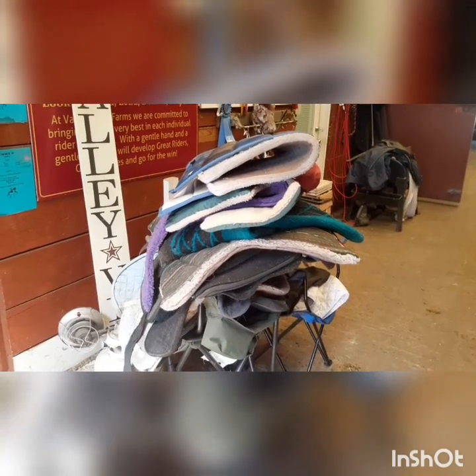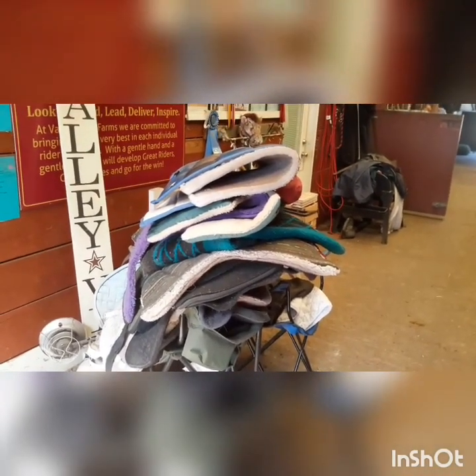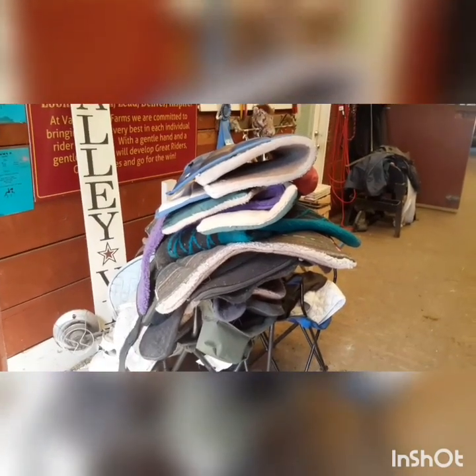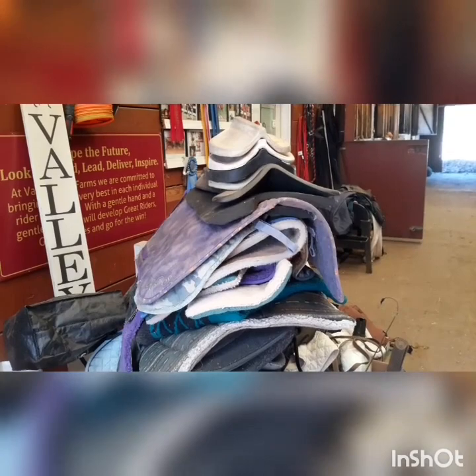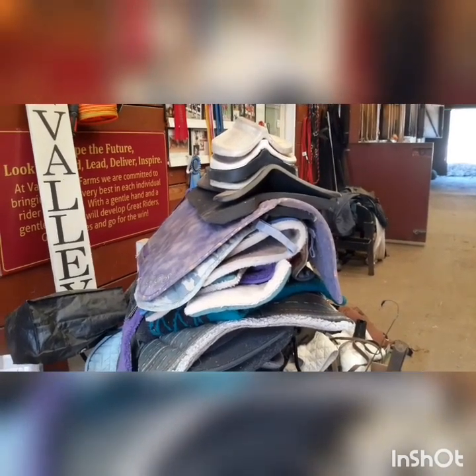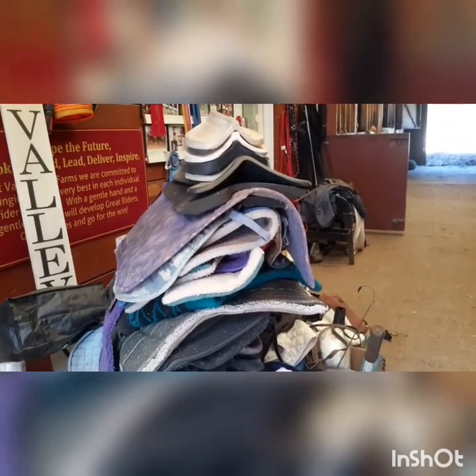Many array of saddlebreds. This is not even half of them. The other half we have upstairs. Okay, so I lied. This is about half of our pads that we have. The rest is upstairs.